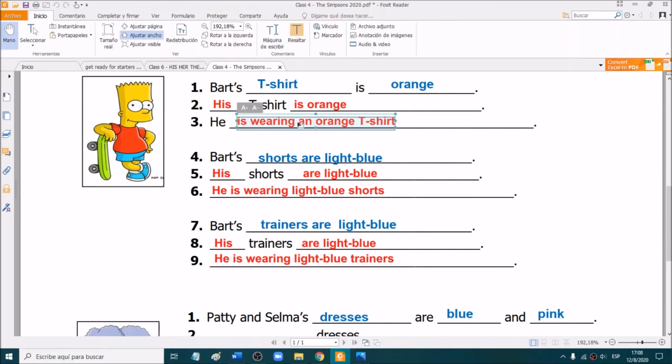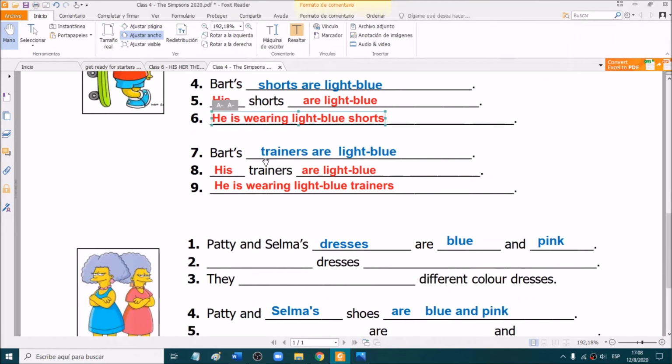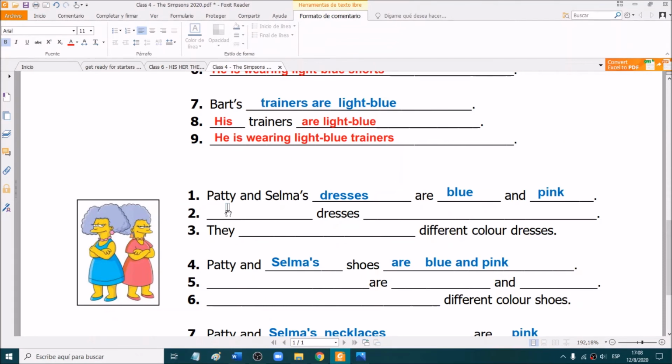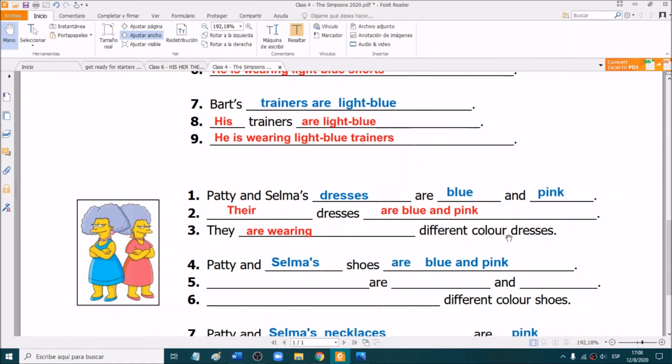So now we can do Patty's and Selma's. Okay, so here we have Patty and Selma's dresses are blue and pink. We have two people, Patty and Selma. So, are we going to use his, her, or their? Yes, excellent. We're going to use their. Their dresses are blue and pink. Excellent. They are wearing different color dresses. Dos colores diferentes de vestidos. One is blue and the other is pink.